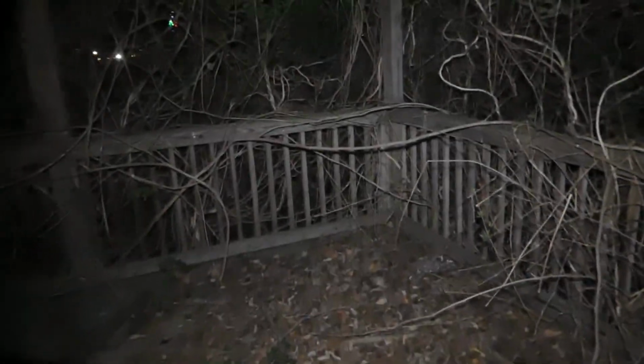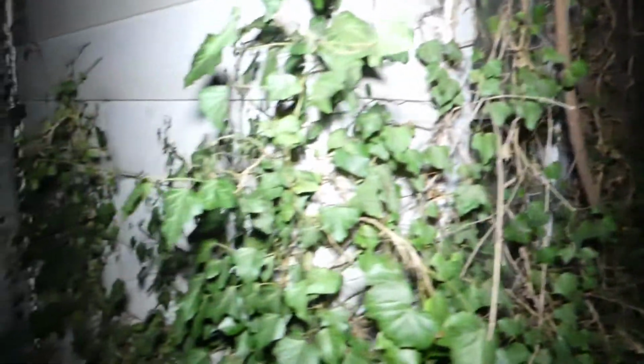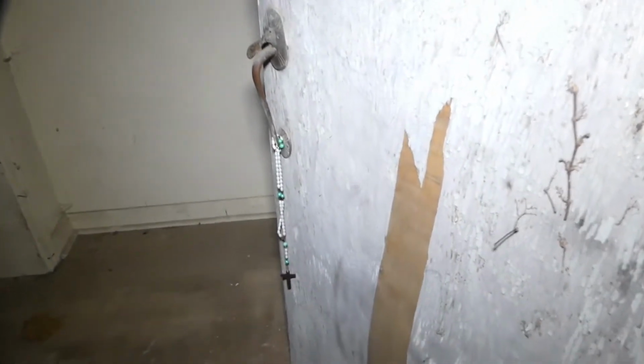Here's the front of the house. Y'all ain't never seen this house in 4K. Oh, it's so much better than my other camera. Turn this light up. It's so grown over. See, the rosary beads are still there.